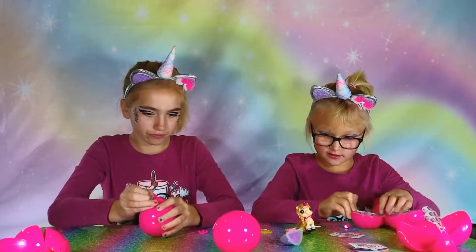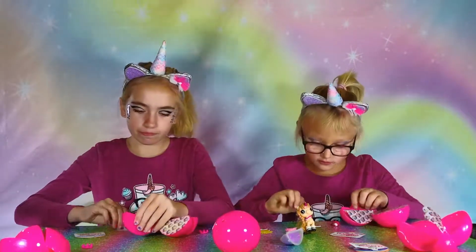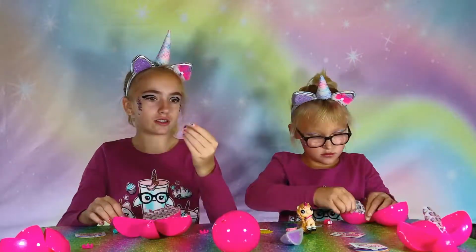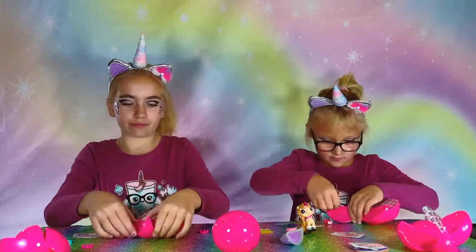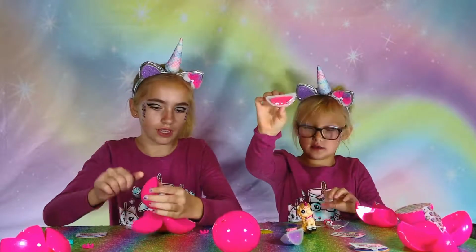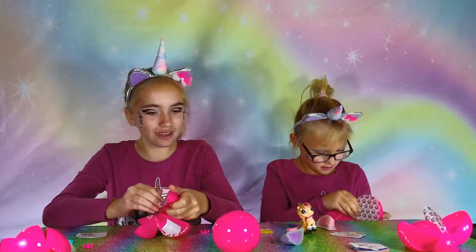The checklist. And the checklist again. My first surprise. Oh, I have some music note stickers. Ooh. And I have a comb and some more music notes. I got this shell and these really cute blue shoes. Oh, and my slime is pink and it has a very fluffy. Oh, I got another yellow slime. I keep getting yellow slimes.